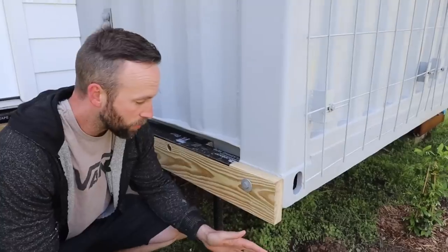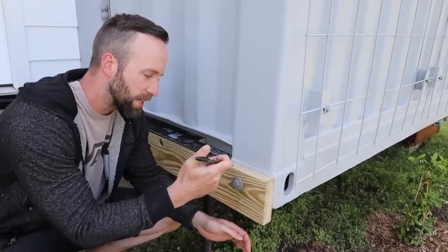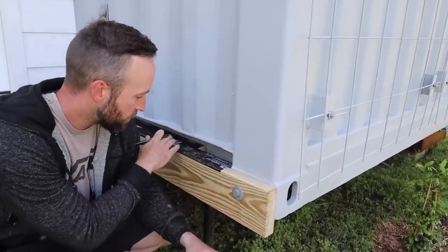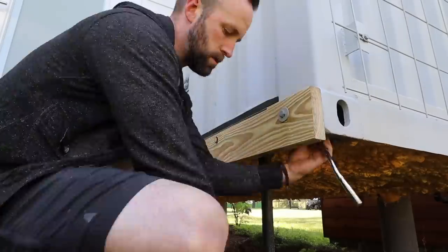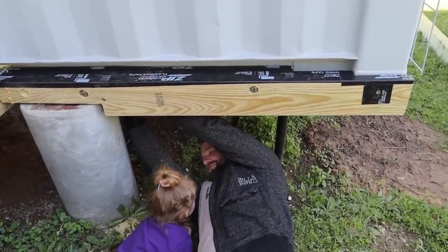Well, I realized that I forgot to tape something. Not only the top of this, but the back side of this 2x6. Everything else, as far as the 2x4s, got taped on the back side and the tops. I don't know how I missed this yesterday. My little helper.